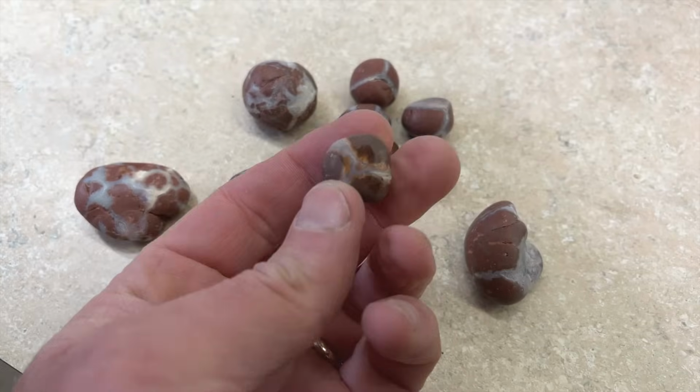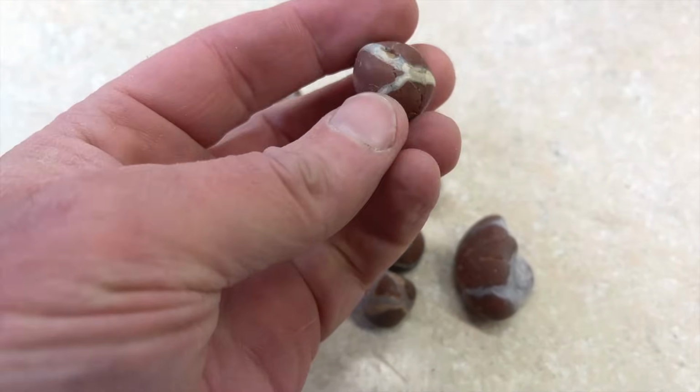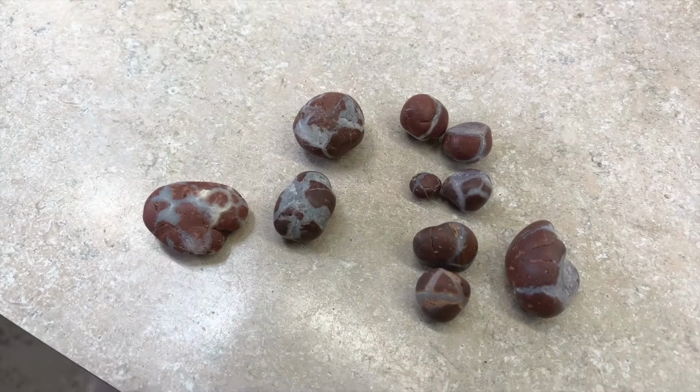These are cool little things. I don't know how many we showed on the beach, but most of them are really small like this. And then we're going to cut these? Yep, those two. All right, sounds good.